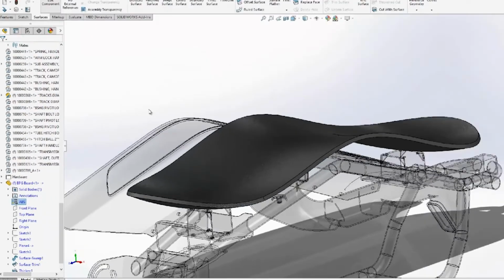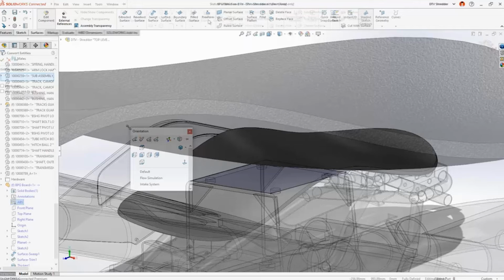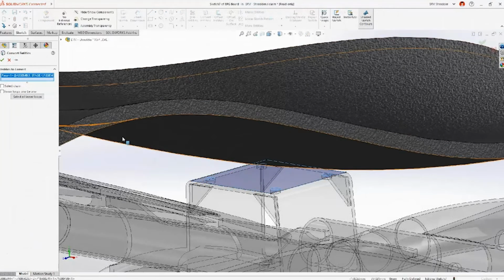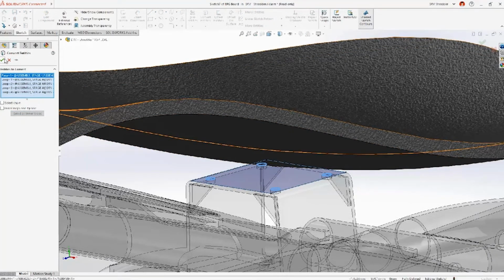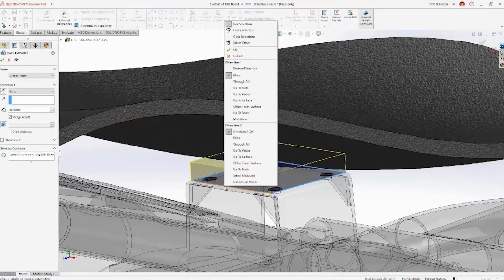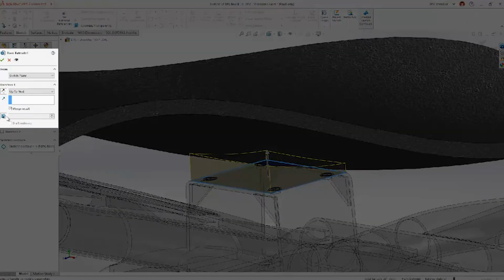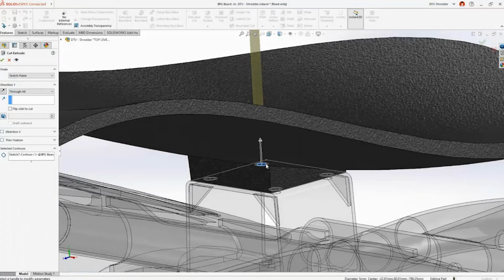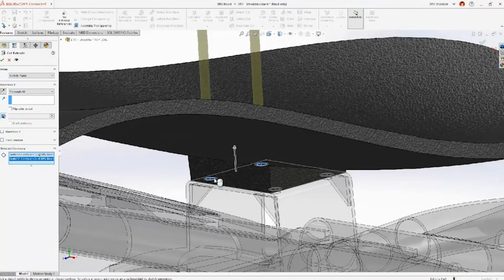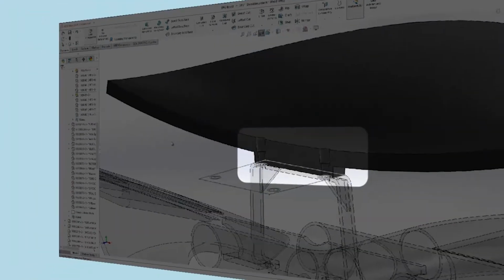He applies an ABS plastic material as he expects this part to be injection molded. Also, Dan wants to make sure that the new board will attach to the assembly at the existing mounting points, so he can reference the footprint and hole pattern for this bracket to ensure the perfect fit.